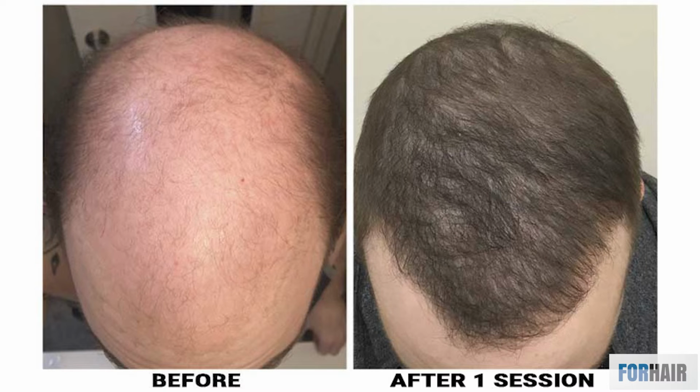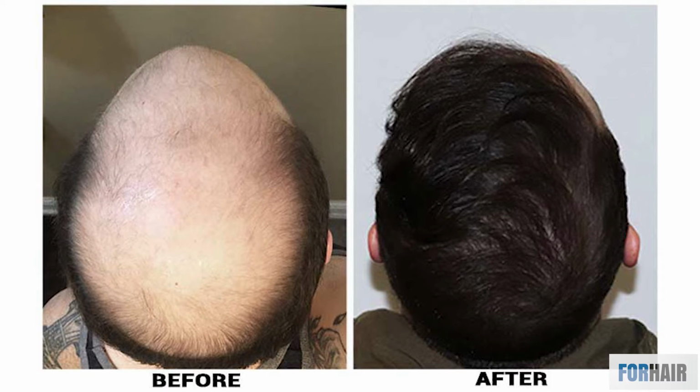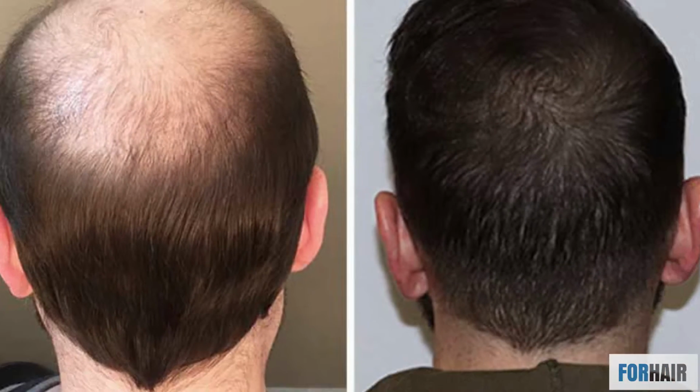During our initial contact, the patient was advised against having a procedure. He was believed too far gone to accomplish his goals. Fortunately, he had not lost hope and began treating his hair loss with medication.